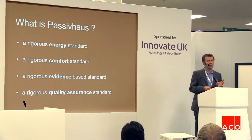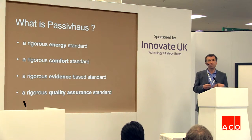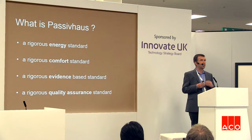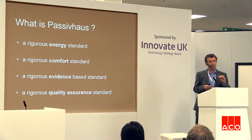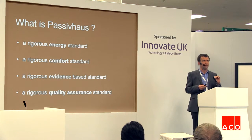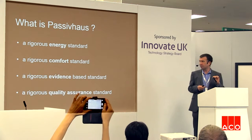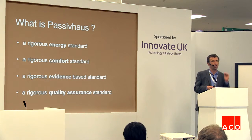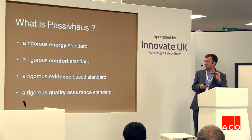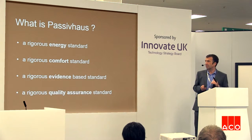So first of all, what is Passive House? Well, I think everybody knows that it's a rigorous energy standard, but I think it's really important also to understand that it's a rigorous comfort standard. It's about getting the best possible comfort in a house for the least energy. But really importantly, it's also evidence-based. It's actually based on what actually works, monitored over a long period of time. And it's also a quality assurance standard, which guarantees that if you follow the design and construction process through to certification, the buildings really will perform as intended.